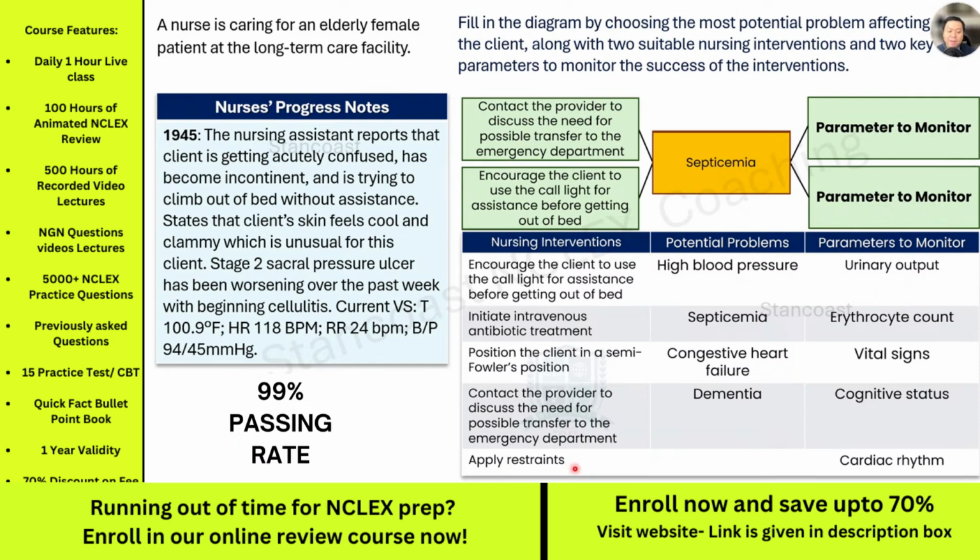All right. Now, what about initiating intravenous antibiotic treatment? Why is this inappropriate? Well, it's because nurses in long-term care facilities cannot independently initiate treatments like IV antibiotics, even in acute care settings. And even though we know that antibiotic treatment is critical to the management of sepsis, this action requires a provider order, and you're only going to administer this specifically if blood cultures are already completed. And this is something that is usually going to be started in the acute care setting, so once the client has already been transferred to the acute care facility.